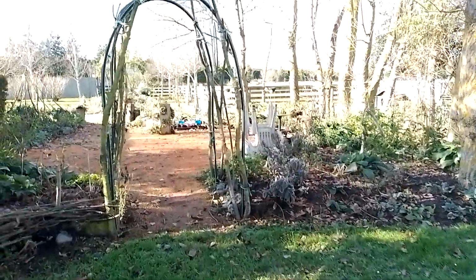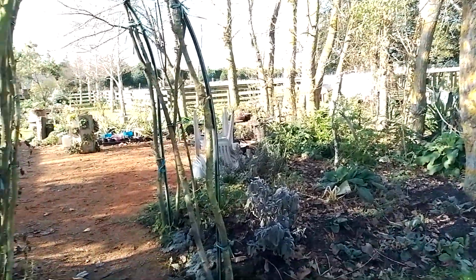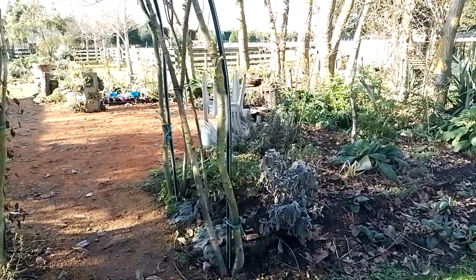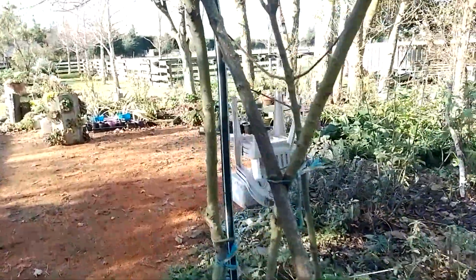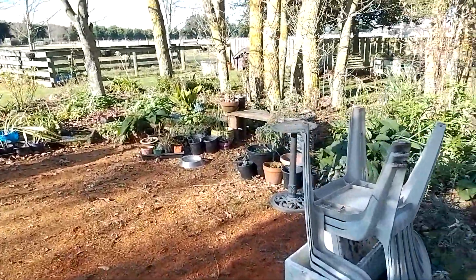So this area coming in here is what I refer to as the fragrant garden. There's a lot of lilies planted in here, a lot of fragrant hostas and phlox.